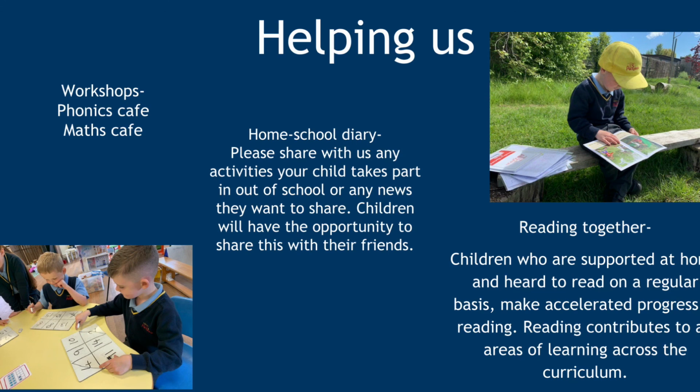Reading together. This is so important. I can't stress enough how important reading is at home. Your child will be given a reading day, so please make sure that your children bring their reading books in on that day. That is the day that their books will be changed. Children who read at home, we can see so much progress with those children. We will read with them in school, but anything that you can do at home really does help us, and most importantly helps the children.